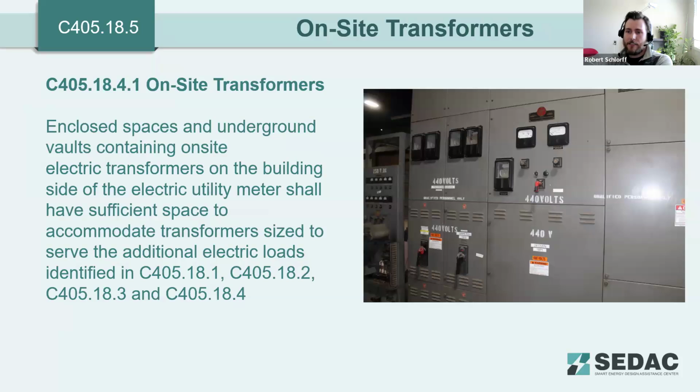And then lastly, on-site transformers. So enclosed spaces and underground vaults containing on-site electrical transformers on the building side of the electrical utility meter shall have sufficient space to accommodate transformers to serve the loads that we just talked about. So essentially, we don't want to build this building such that there is not enough space to put in the correct size transformer. That would not be the best way to set up the building for an electrified future. So we want to make sure that there's enough space there for the required transformers if those future loads are in place.